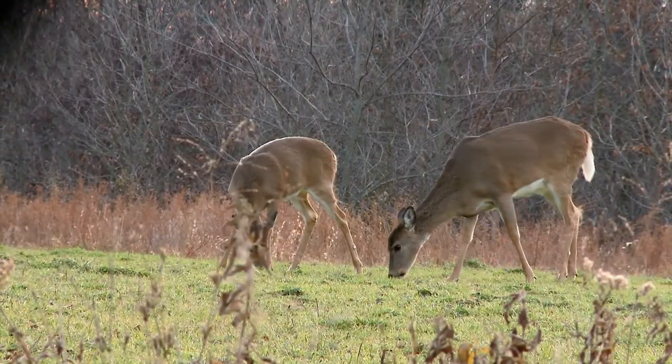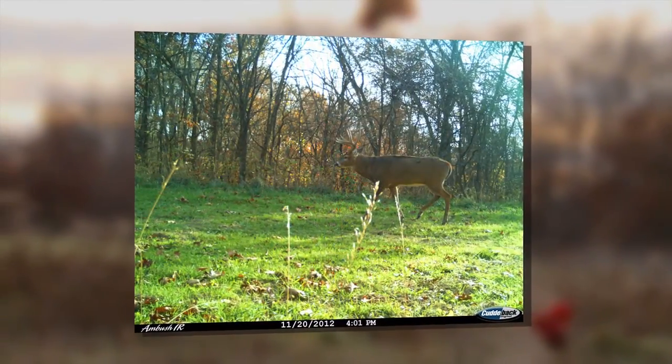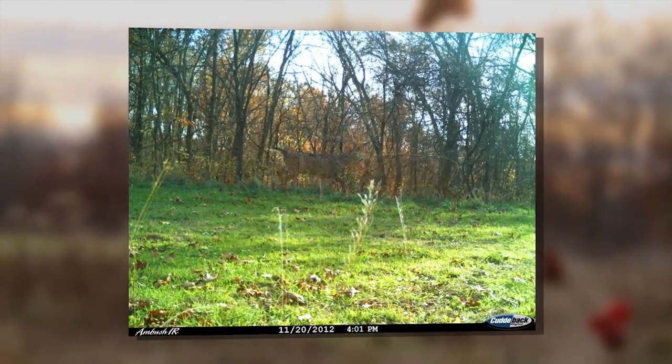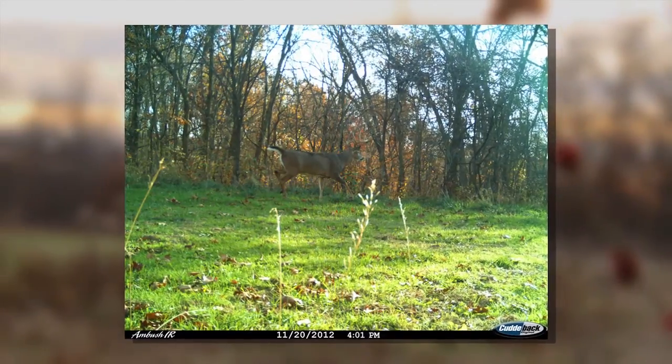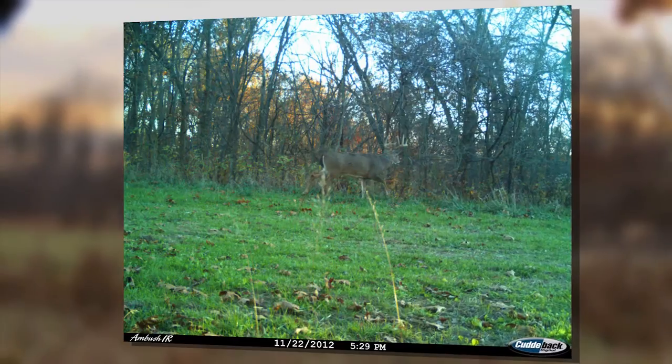The last 3 days, one of our most wanted deer has been hitting this food plot. Was in here the other day, didn't see him, but cuddy backs, well, they're telling the real story. He'd been in there in the morning, afternoon, and the evening. So with any luck, it's kind of cloudy out this evening. Hopefully these deer are going to move early.